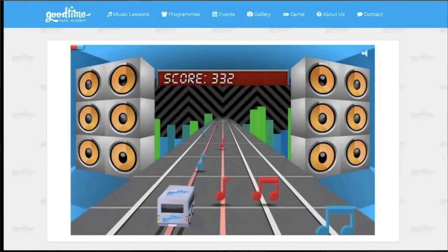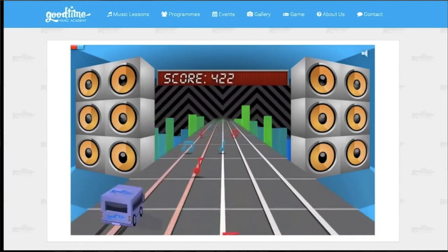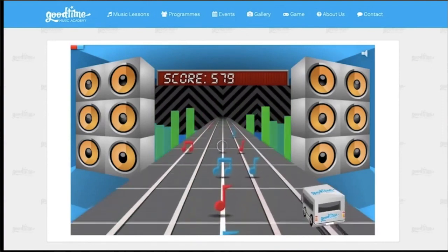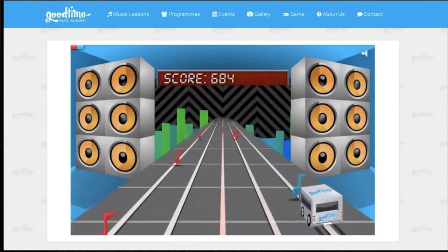And you got to collect these notes and dodge these red notes, and what we want is when someone gets to the end and they crash and the game's over, we want them to put their name and email in, because we want to then send them a voucher for a free trial lesson. And so we used it as a real cool lead magnet, and it worked amazingly. And so we had kids and parents playing this game, and every time someone played the game, it sent them an email with a voucher.